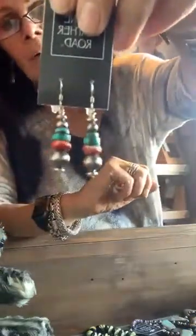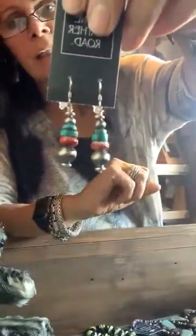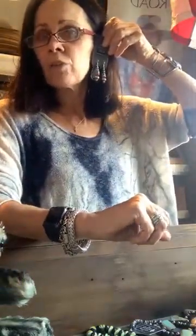And here is a beautiful earring. You've got the little bit darker red spiny oyster with stacked turquoise, and then the Navajo pearls. And that's a really great everyday piece. Very, very nice.